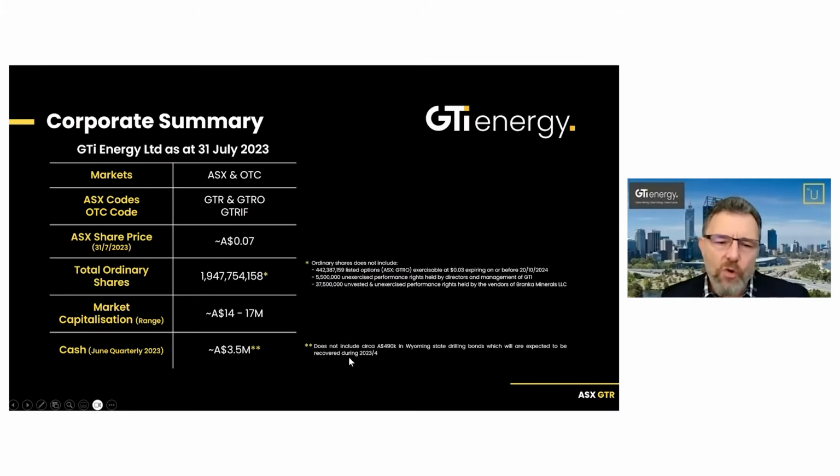So just to summarise our corporate scenario, we've got just under 2 billion shares on issue. Current share price is around 0.7, 0.8 cents, which gives us a market cap in the range of around 15, sometimes up as high as $18 million. At the last quarterly, we had around $3.5 million Australian in the bank. That doesn't include some bond money that we've got due back from the state of Wyoming, which has been approved for release. So it was around $4 million Australian at the end of the last quarter.